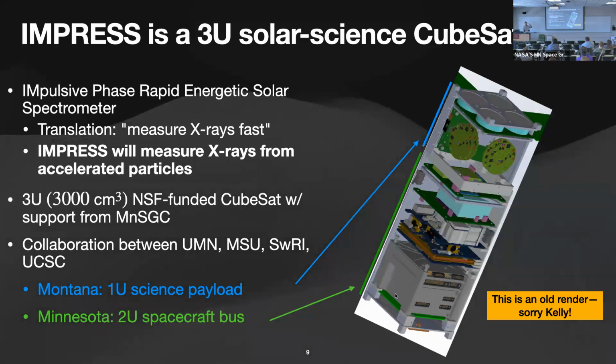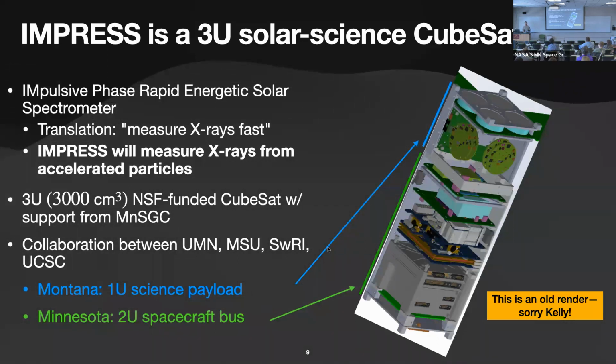And then the top 1U hardware is being assembled by some folks at Montana State University. Of course, they had input from Minnesota, but they're responsible for assembling the hardware. We've also got collaborators, someone at the University of California, Santa Cruz, who's helping us with a lot of the detector details, and someone out of Boulder, Colorado at Southwest Research Institute who's helping with different kind of detector details. So it's a collaborative effort, and we're working on it.